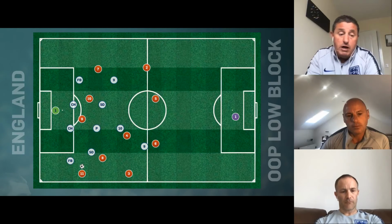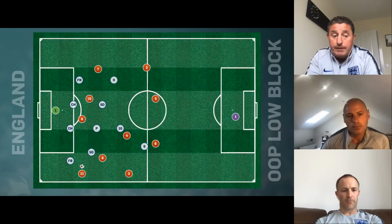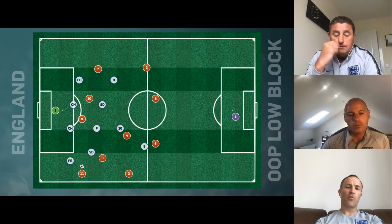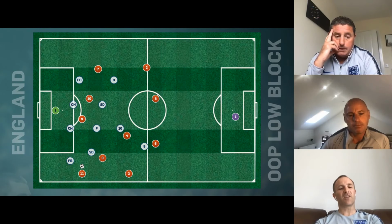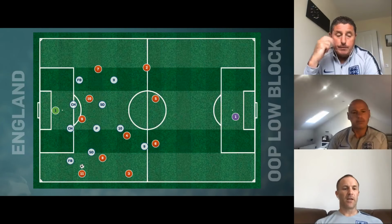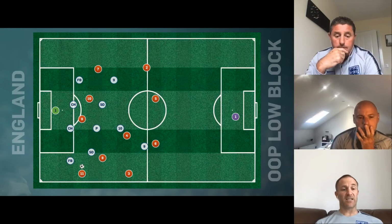We don't always use a side diamond to go out and help the fullback out. Yeah. So I guess a principle, one of the bits of structure that I coach the players, is if the wide player takes a touch to come inside, he must run into a midfield player. So that's a non-negotiable for me. And in this case, it's the side diamond.